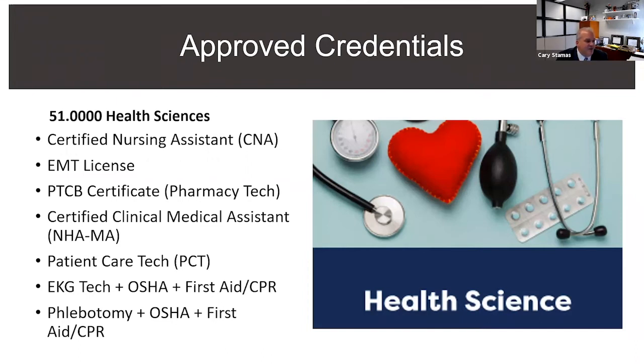And then as we revisited it, we came back to patient care technician, EKG tech as a stacked credential, and phlebotomy as a stacked credential, really to put out some options for those programs that are out there.